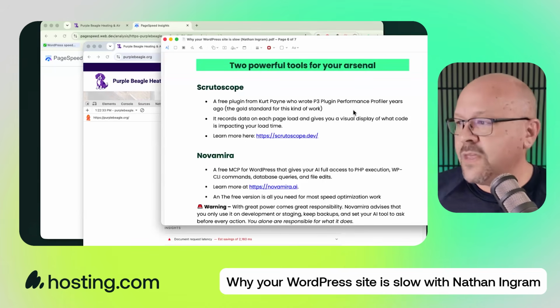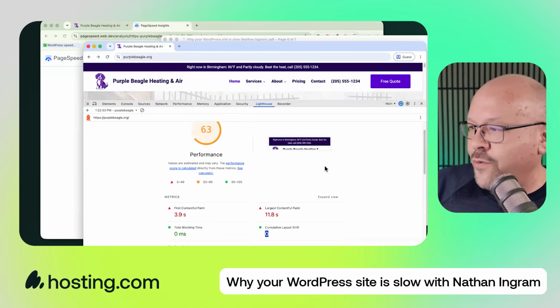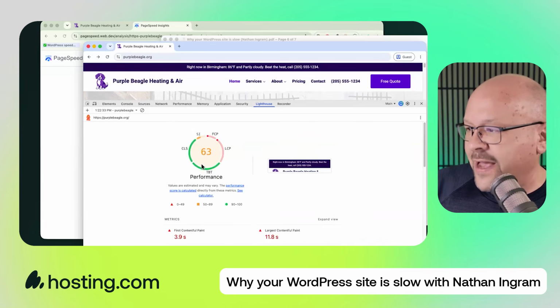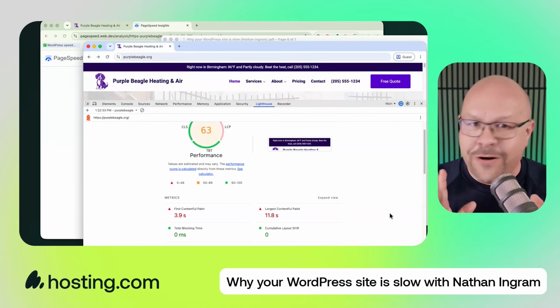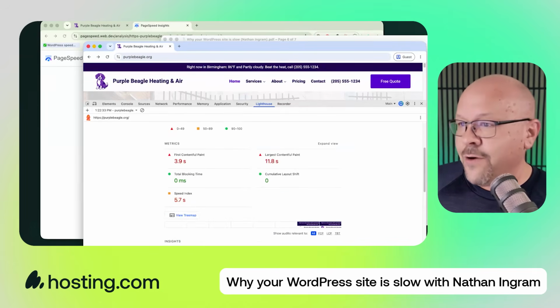Okay, let me suggest a couple of tools now as we dig into how in the world we are going to reduce Purple Beagle's load time to something respectable from a 63 mobile score. And that's just not going to work if you're in a competitive industry like heating and air. Okay, so how are we going to get this down?